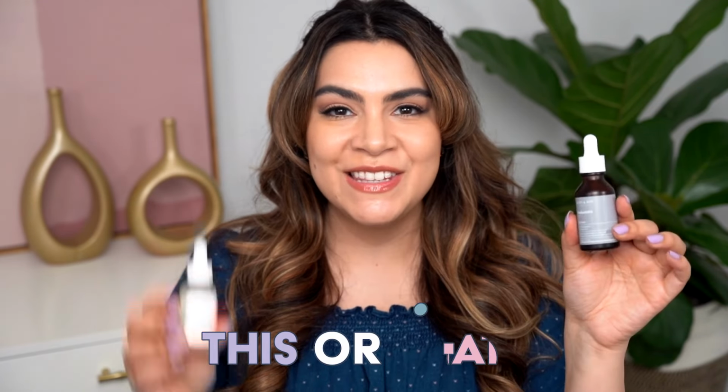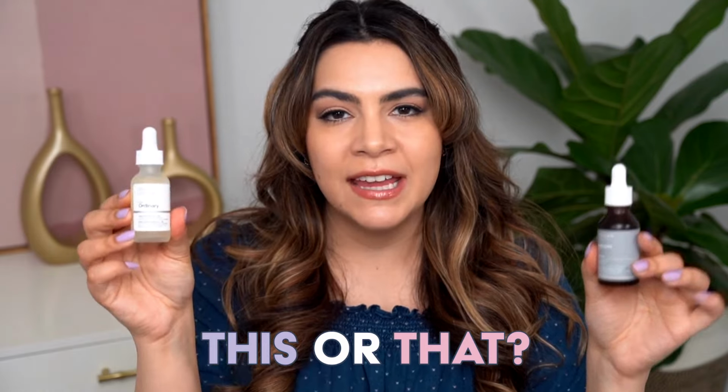I think it's a really, really nice, very light gel texture. So, this or that, and you're probably checking the status bar. How can you be telling me this or that already? Don't you have way more to say about these products? Oh yeah, trust me, I do.